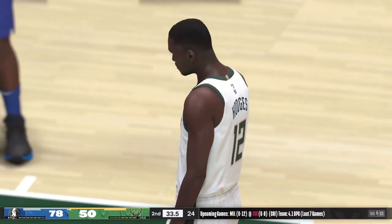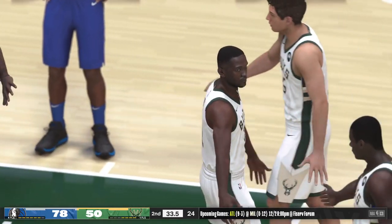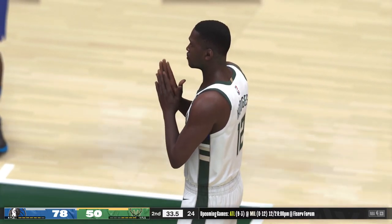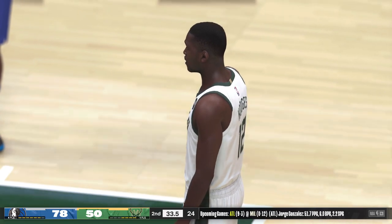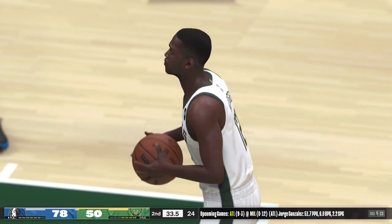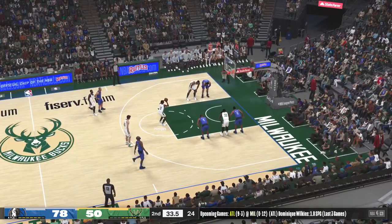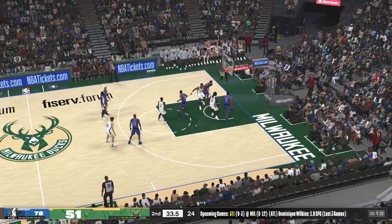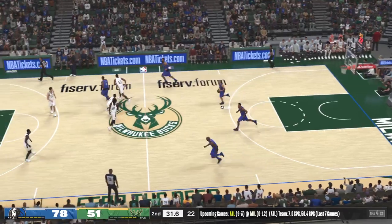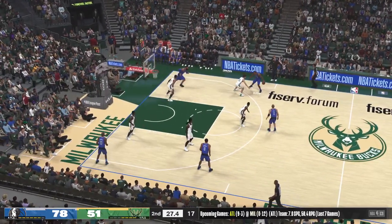First one falls for him. And both free throws good for Hodges. It's 9 seconds separating the shot clock and game clock. Outside Butler.